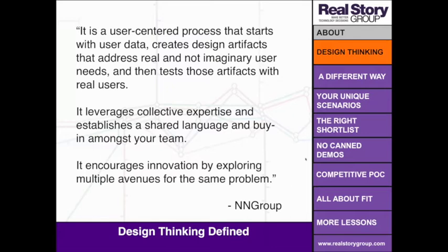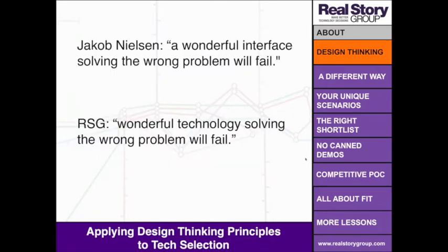So we took it a step further and looked at some of the work that Jakob Nielsen was putting out, and some of the theories that he said. His quote was, "A wonderful interface solving the wrong problem will fail." Well, we started to say, just like that, wonderful technology solving the wrong problem will fail. You can pick the best technology, or what you think is the best technology, what all the industry experts are saying is the best technology, but if it doesn't solve your unique problems, it will be a failure.